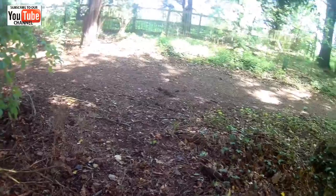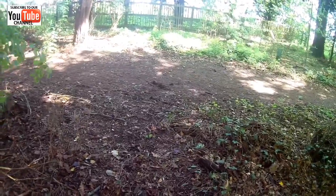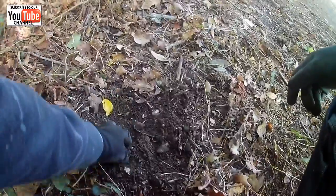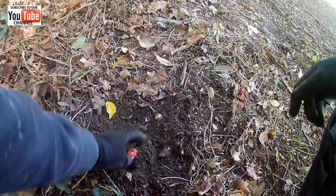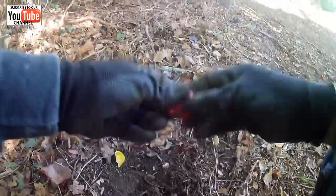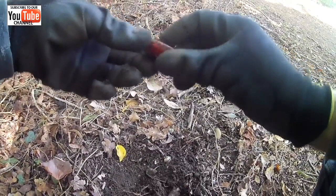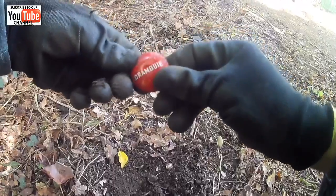'94 on this one, guys. Not very deep, so we'll give it a little scrape. And we'll see you when we get it out. Can see the top of it. And it is a lovely bottle cap. On to the next one.